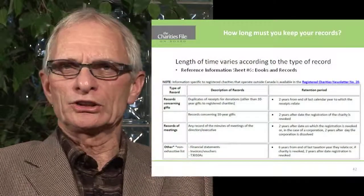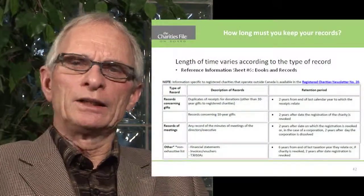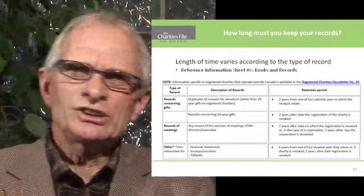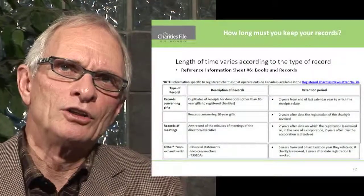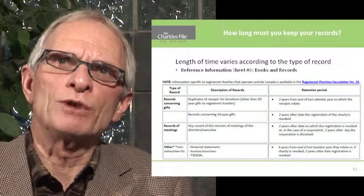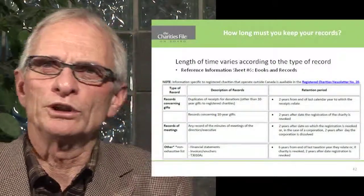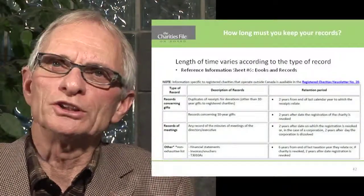CRA has organized an entry point on their website that really looks at each record and how long each record must be maintained. Each of the records has a different time frame that CRA has identified, and so we expect an organization to reference the website or the info sheet number 6 that we have, which identifies the kinds of records and the expectations around each of those records.